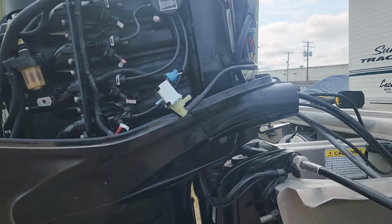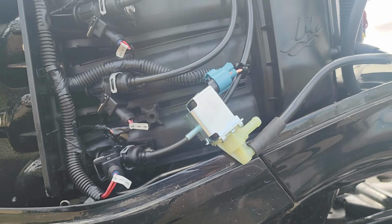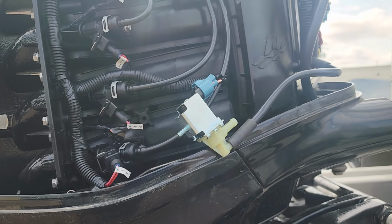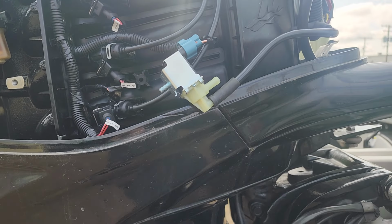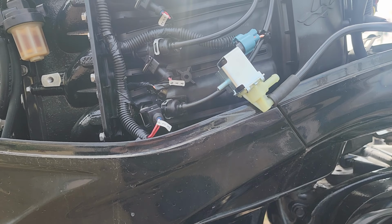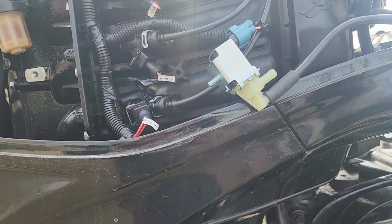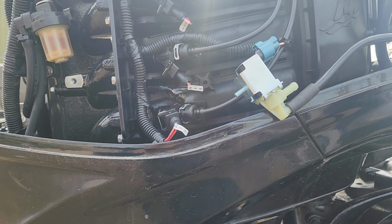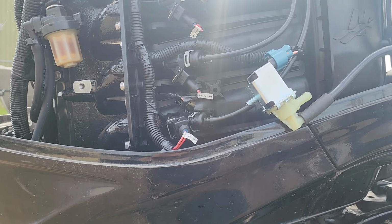bad. So this is the idle air control valve, and we've had other videos that we talk about the throttle body causing issues, but these IACs can cause issues as well. So under normal conditions, the IAC should be going ch-ch-ch-ch. That means that it's cycling and it's working properly to allow the engine to run at idle speeds. It's allowing it to regulate the RPM.